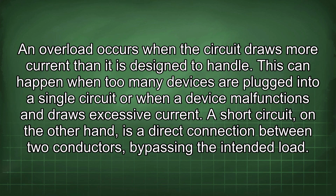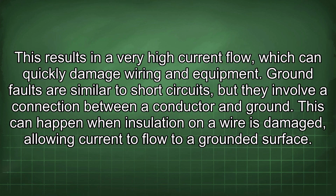An overload occurs when the circuit draws more current than it is designed to handle. This can happen when too many devices are plugged into a single circuit or when a device malfunctions and draws excessive current. A short circuit, on the other hand, is a direct connection between two conductors bypassing the intended load. This results in a very high current flow, which can quickly damage wiring and equipment.